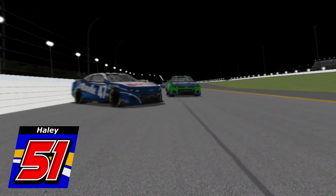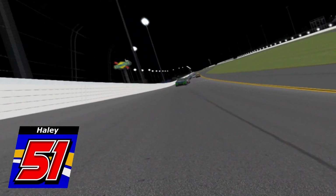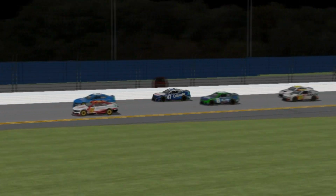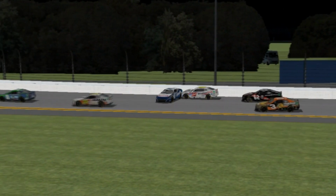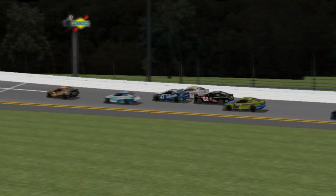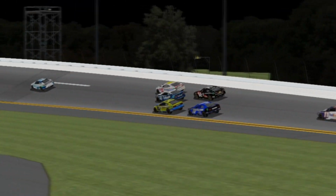Oh no, it's contact there with Haley. Haley does not come up to speed as much as Stenhouse thought he was going to. He gets sideways, and then Van Gisbergen collects, or gets involved, and Alfredo also made some contact, but not severe. Not as severe as the damage to the nose of the Van Gisbergen car.